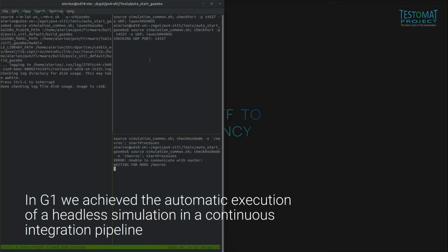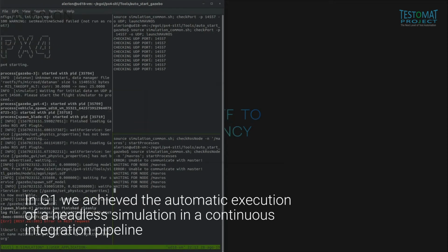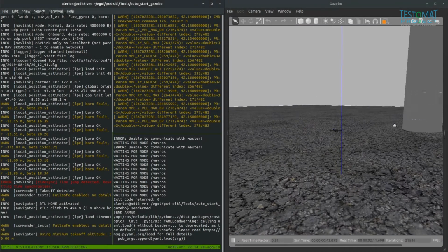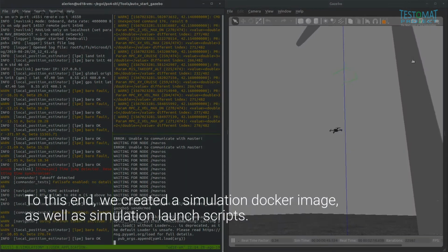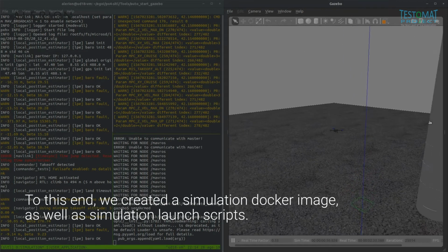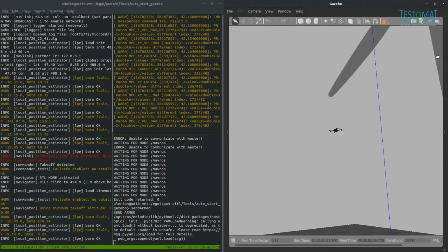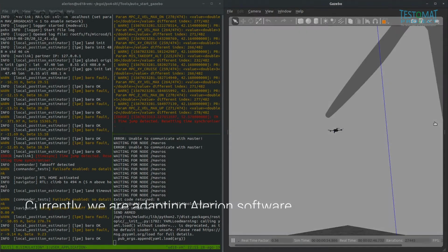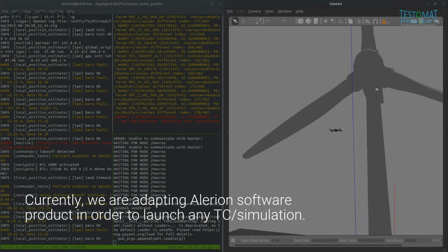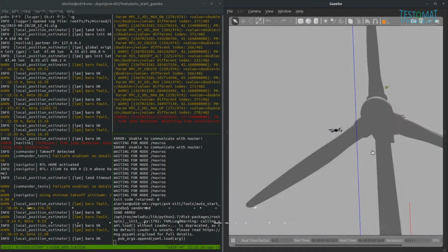In G1, we achieved the automatic execution of simulations on a headless simulator in a continuous integration pipeline. To this end, we created a simulation Docker image as well as simulation launch scripts. Currently, we are adapting Alerion software product in order to launch any test case simulation.